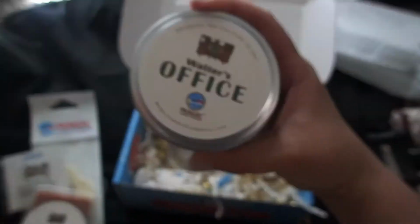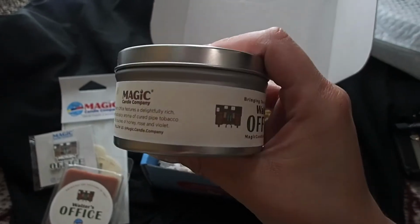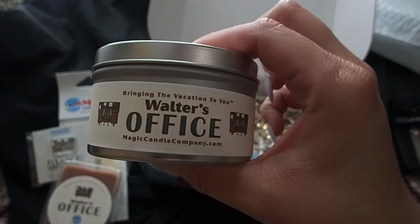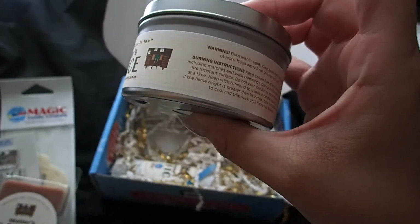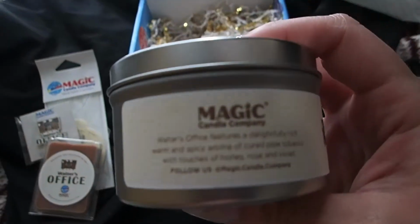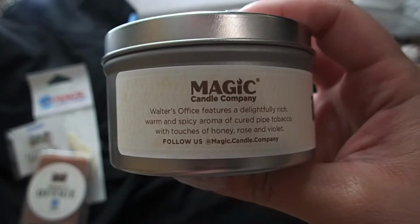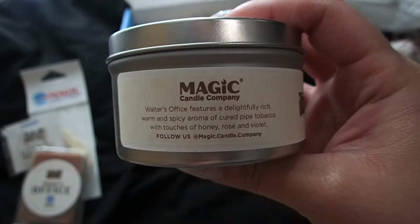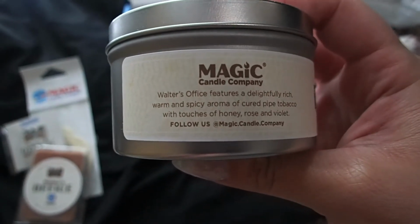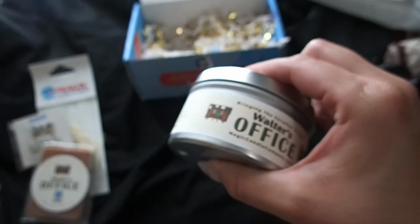This is Walter's Office, and it is the candle, I believe. Let's see. Yep, it is. Oh, here, it describes the scent right here. It says Walter's Office features a delightful, rich, warm, and spicy aroma of cured pipe tobacco with touches of honey, rose, and violet. That is interesting. I'm not sure how I want to smell like tobacco, but we'll see right now.